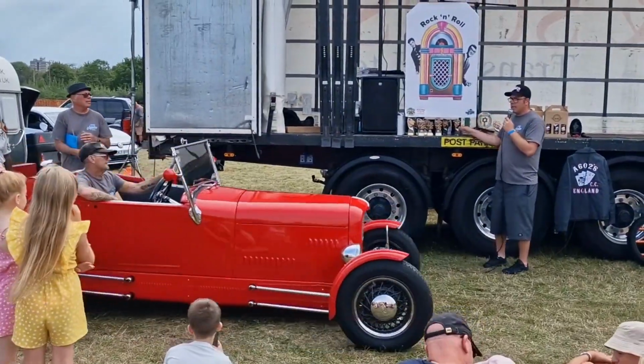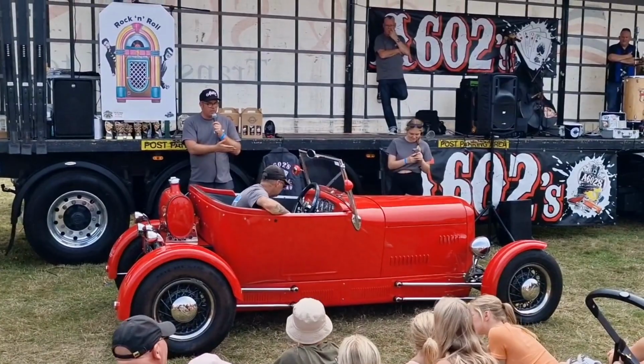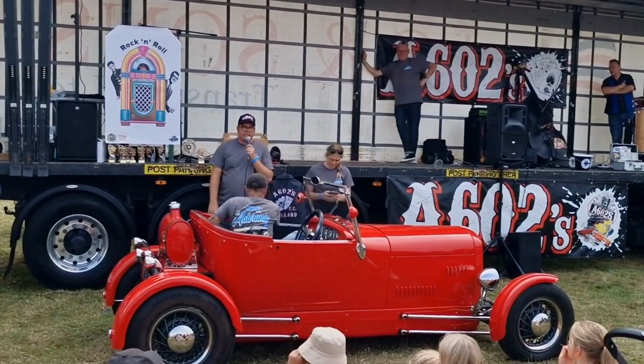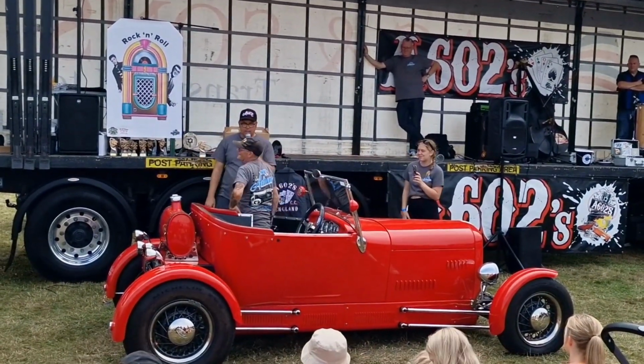All right, this is a lovely T-Bug, originally put together by Chris Brown. Sadly, he's no longer with us, no finish up down here. This is now Mr. Mark Belranger, and he has won Best in Club. So each year we judge the 602s as well.